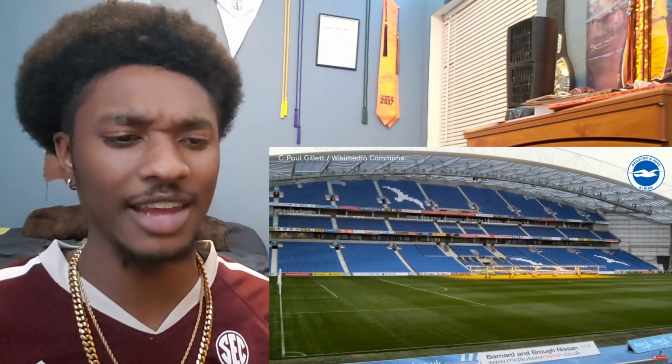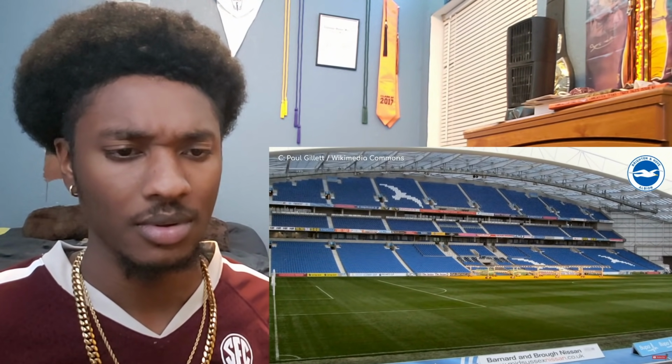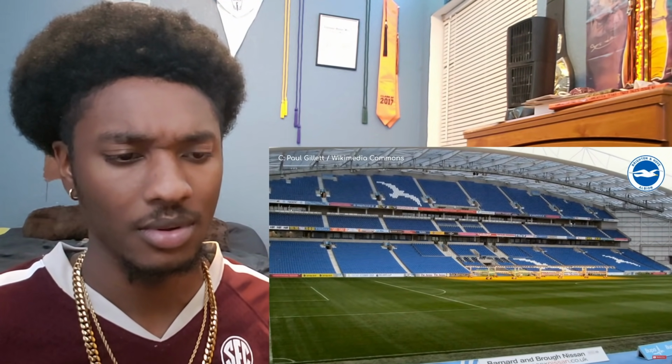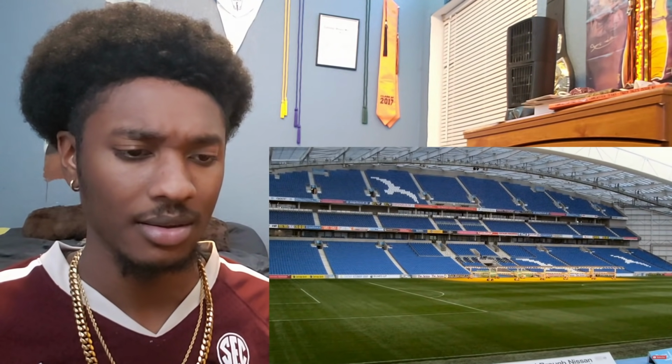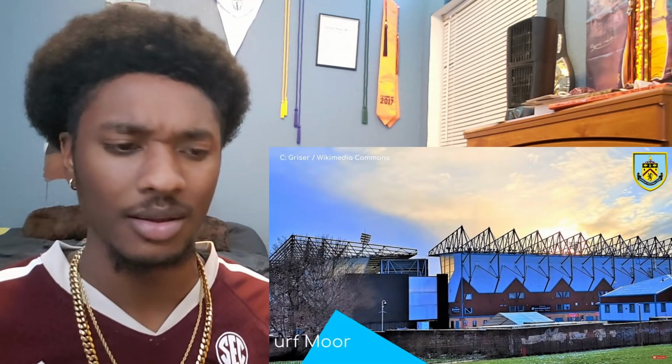That lopsided ass stadium. It's also quite visually striking. It just looks very spick and span. I mean, it's unique. I'll give you that. This one, it's creative, I'll give you that.